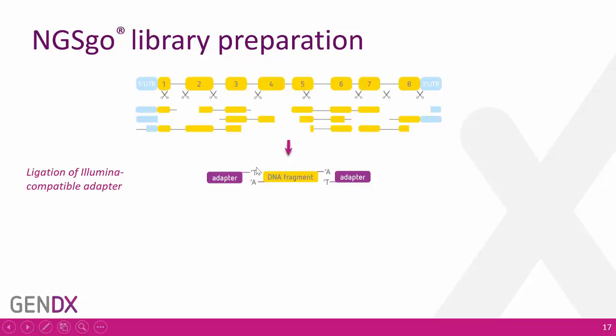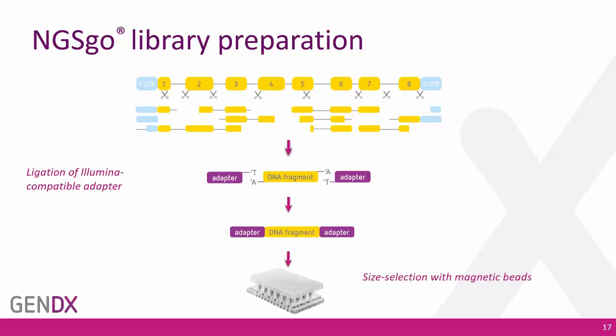And after the adapter ligation, you will have to perform a cleanup in order to get rid of all the free adapters, and also to perform a size selection to select for DNA fragments of 400 base pairs and larger. The size selection occurs on a big magnet that supports a 96 wells plate. So up until this step, nothing has really changed in the library preparation procedure.